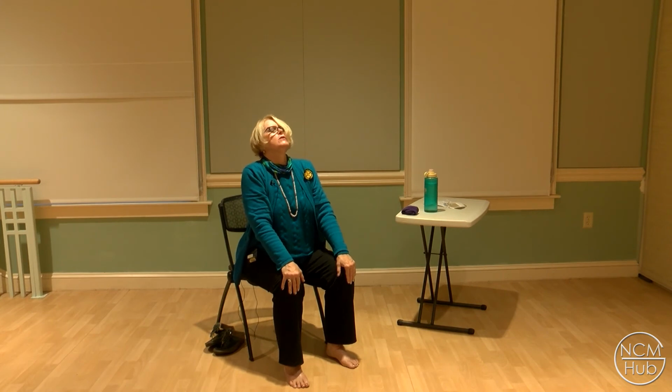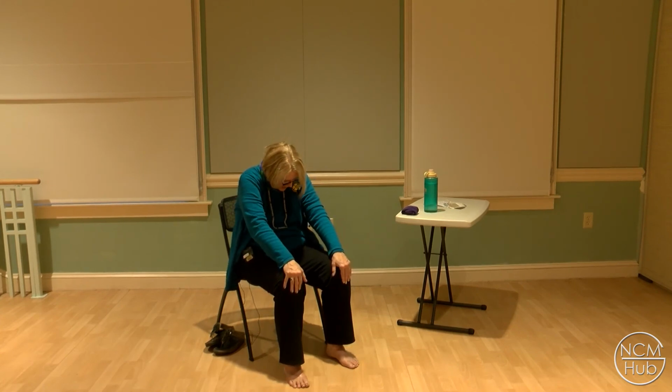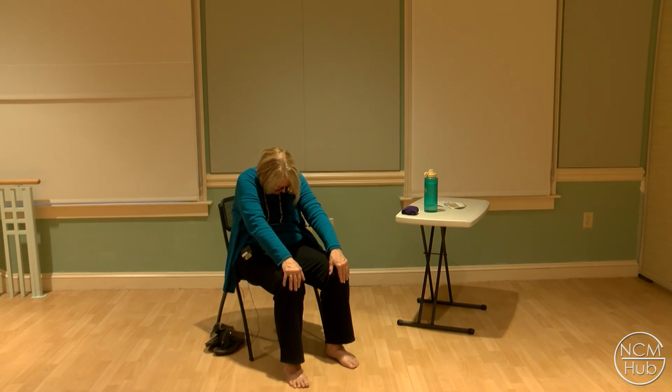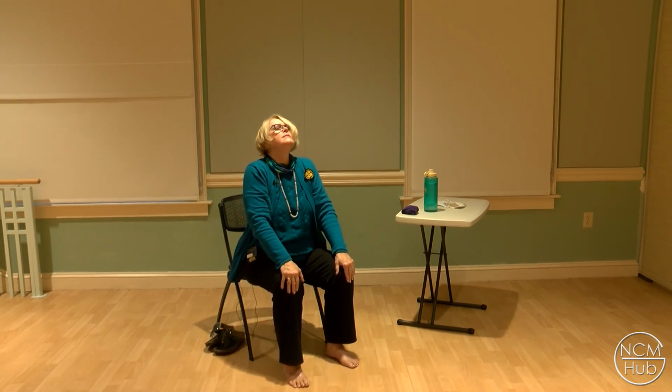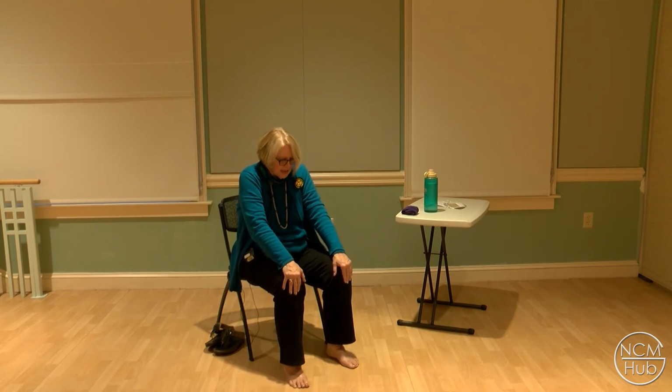Inhaling as your chest goes out. Nice deep breath in. Back to center. Squeeze your navel in towards your spine. Exhaling. Get that nice stretch. Inhaling. And exhaling.